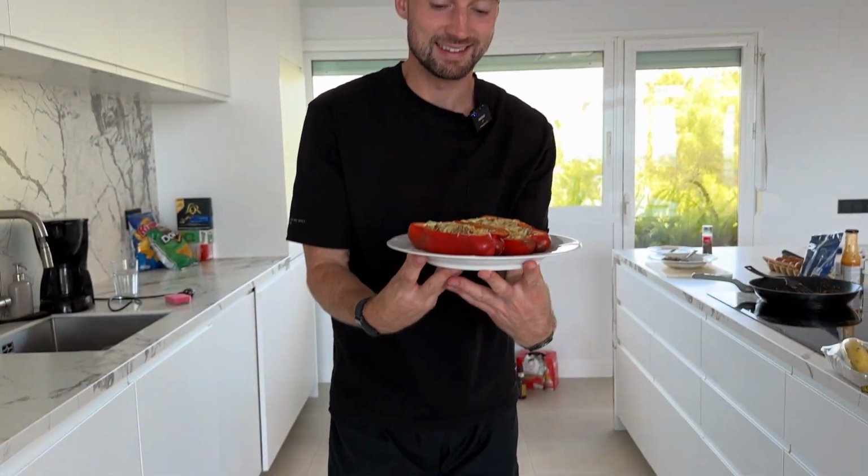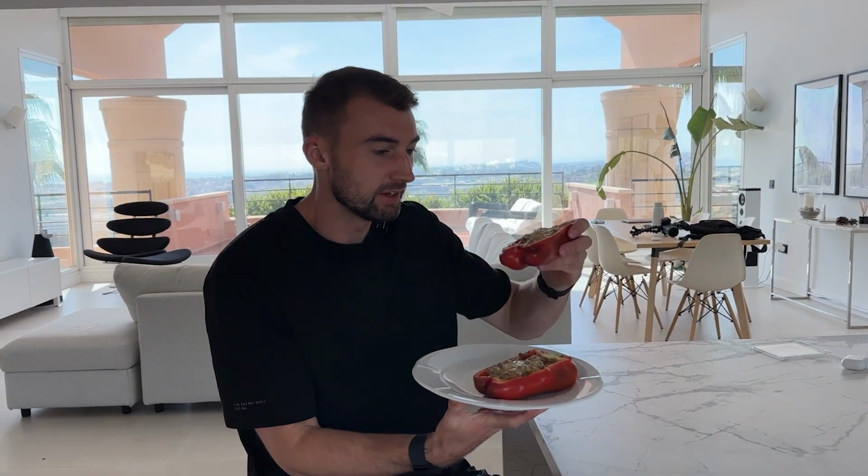As I said, we want to spend as little time as possible in the kitchen to get the best results so we can spend all our time training, enjoying ourselves, and still eat good. The peppers are nice and soft. The beef is beautiful, high protein. 10 out of 10 for taste. Creativity, 9 out of 10.